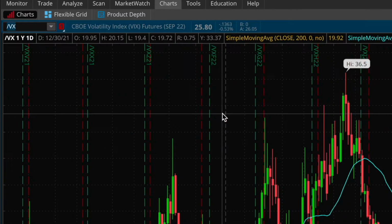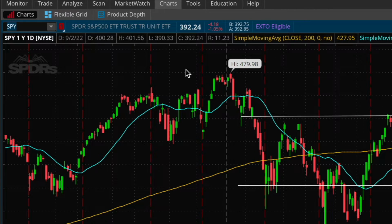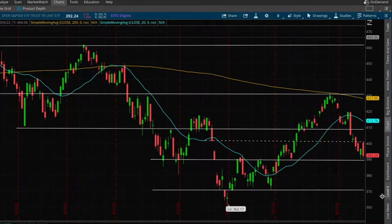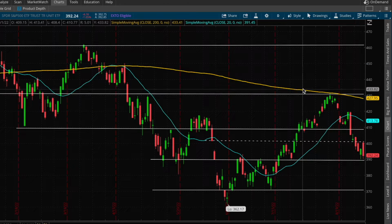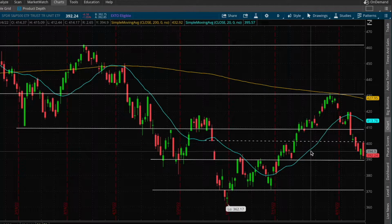So for example, let's take a look at SPY real quick. This is an ETF that tracks the S&P 500, and I'll go ahead and zoom in here a little bit. Again, as you can see here with all these lines and a few moving averages, this is pretty much my preferred way of doing technical analysis on equities in general.